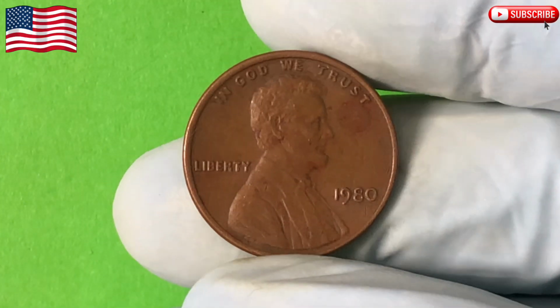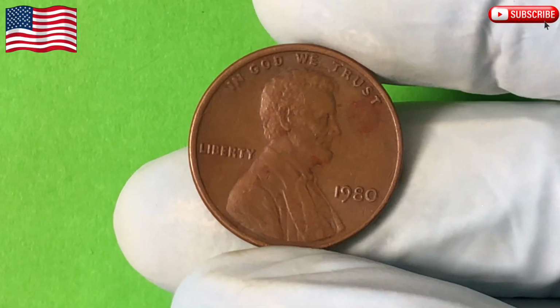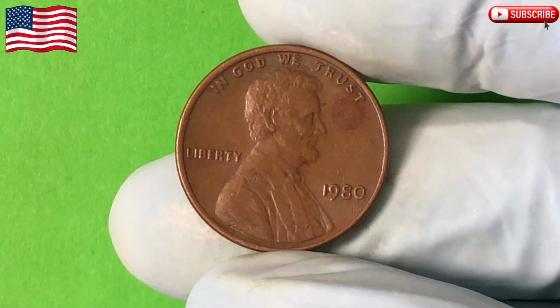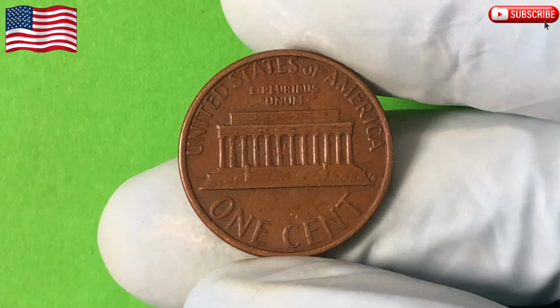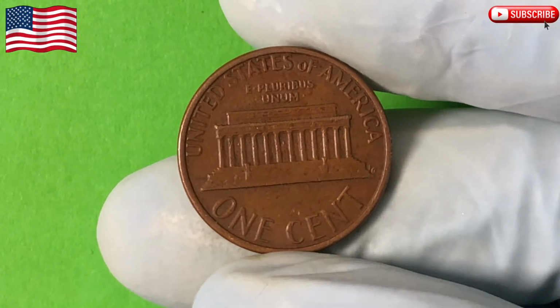So, here's the first important thing you need to know if you're interested in the value of the 1980 penny, the mint mark. This tiny letter can make a huge difference in determining how much your penny is worth.